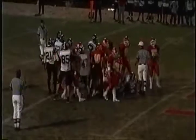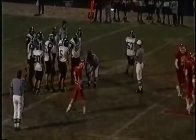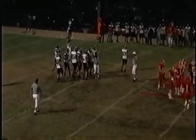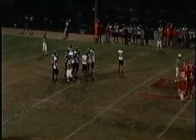Number 21, Caleb Buckley, the ball carrier. Dupree and Fisher combine to make the stop for the Oaks. Back to the speed option. Does Greg know what's going on? Tell him about it. No gain on the play, third down.